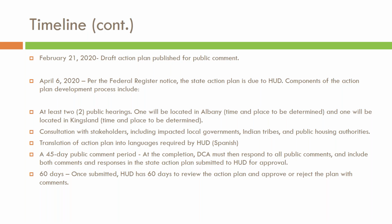Between now and then, though, we're going to have two public hearings. One will be located in the Albany area in the 31705 zip code, and one is going to be located in Kingsland in the 31548 zip code. We're going to work to determine those places. Anybody on the coast can come to Kingsland if that works out better for you, or if you're in Southwest Georgia, you can come to Albany.